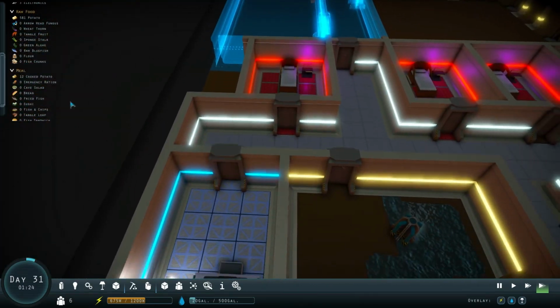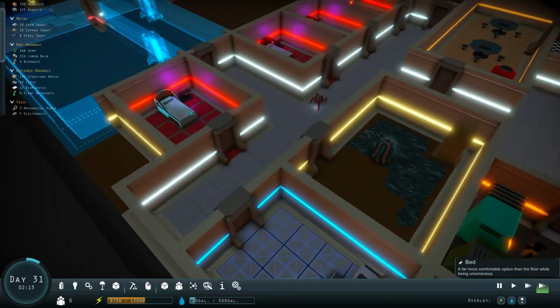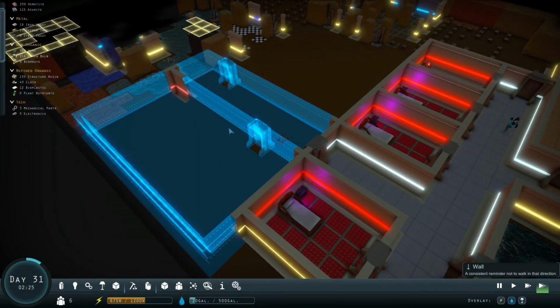Are we on fast forward? We are. Fantastic. Loads of this mineral compound now. And loads of structure resin, so we should be able to get on with this quite nicely. Get on with our medical bay.